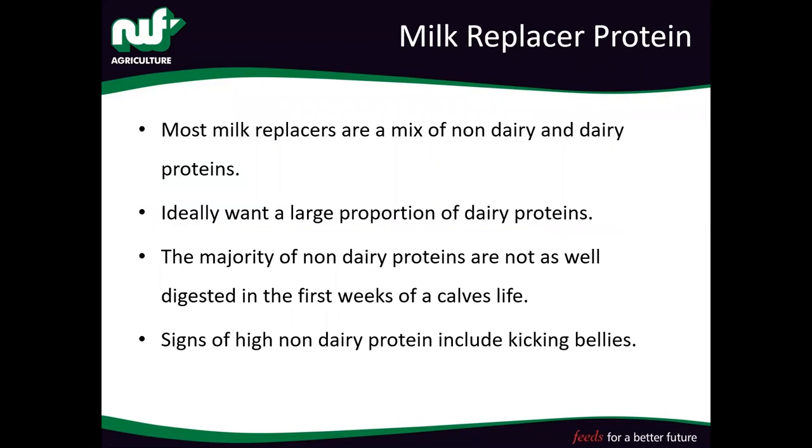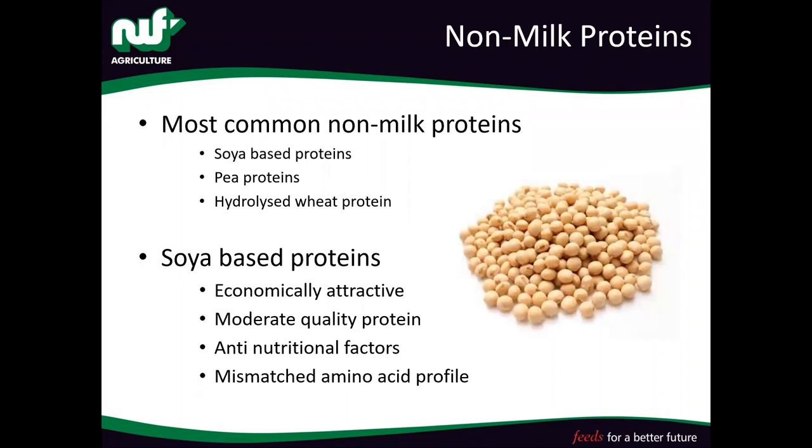So in terms of the milk replacer label itself, most milk replacers are a mix of non-dairy and dairy proteins. Ideally, you want as large a portion of dairy protein as possible, because the majority of non-dairy proteins aren't as well digested, particularly in the first few weeks of life. Signs of really high non-dairy proteins can include calves kicking their bellies. They basically just get a bad tummy upset because they can't digest what they're being fed. So the most common non-milk proteins would be soya-based proteins, pea proteins, or hydrolyzed wheat protein.